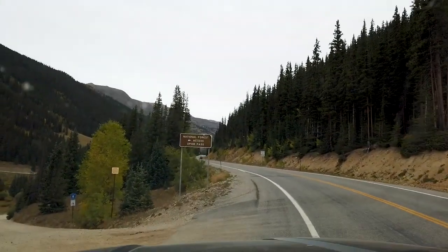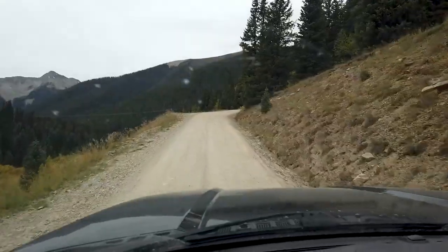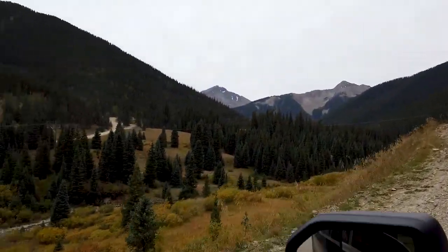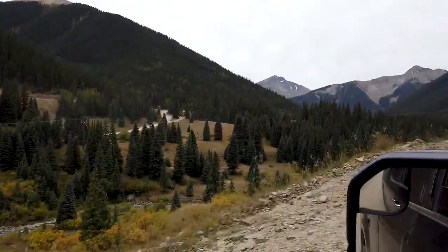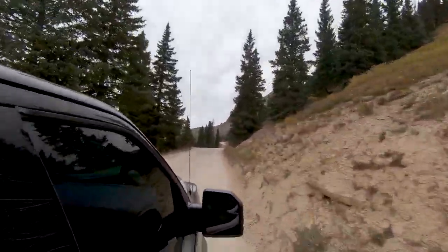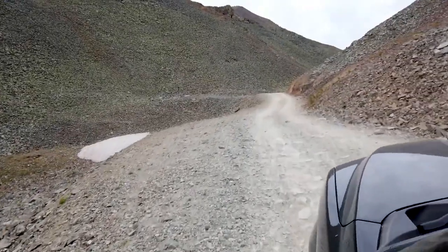There's a few ways to get from Silverton over to Telluride. The paved roads take several hours. But if you have high clearance and four-wheel drive, I highly recommend taking Ophir Pass. This gets you right above the tree line, and the views are spectacular. And although the going's rough and a bit slow, it can shave quite a bit of time off of going around.